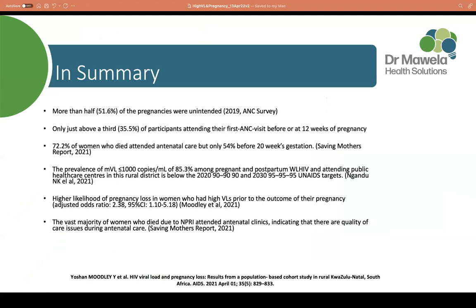Now, I looked at the number of publications really, and this is a summary of my understanding of what's going on. Number one, more than half of all pregnancies are not planned. This is from that survey. So if you have 5 women who fall pregnant, 10 women who fall pregnant, 5 of those pregnancies most likely were not planned. They didn't plan that they want to fall pregnant.